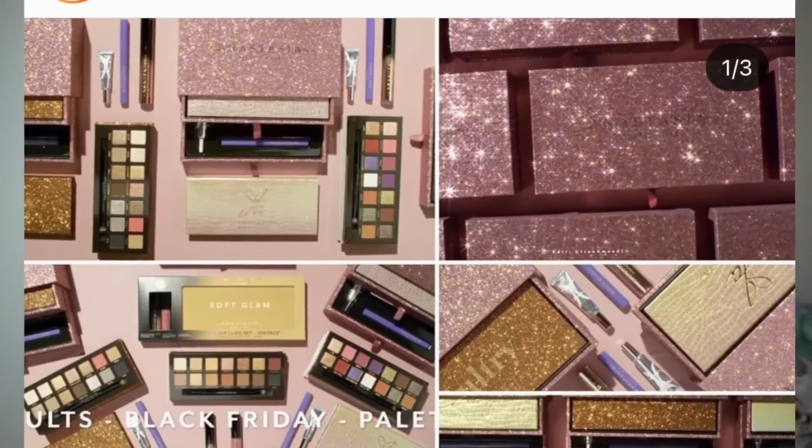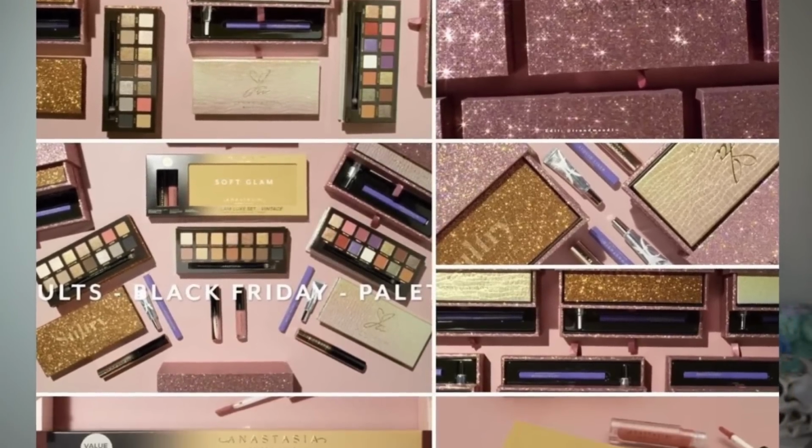I'm thinking I would like to use some of those paler pink pearly shades with some grays. I'm thinking of those pink colors mixed with cooler tones like grays, like with the Anastasia Glam palette. I'm really into that again, which makes sense because I'm pretty sure the last time it was trendy was like 10-ish years ago. So I think it's coming around again, those paler, frosty pink colors and grays. There is a Vault from Anastasia.